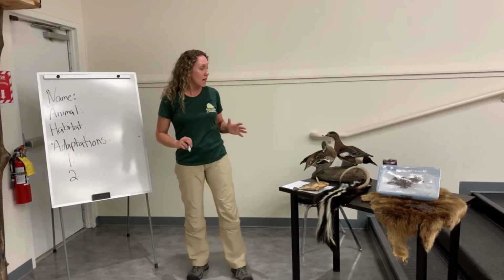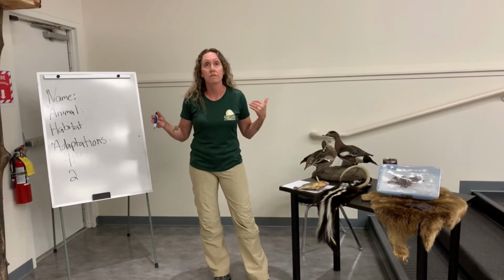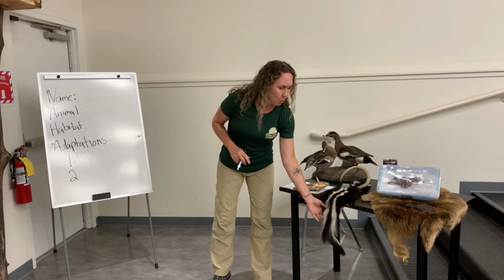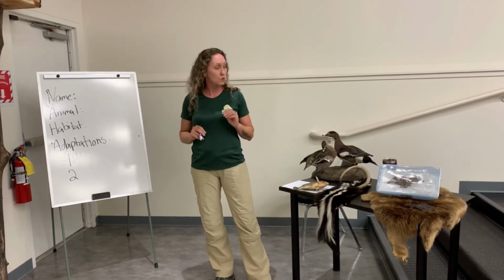So let's say you choose an animal that is covered in fur. Now there are many, all mammals are covered in fur. So being covered in fur is not a unique adaptation. However, if you have warning coloration in your fur like this skunk, that is a unique adaptation, all right? So something that is unique to that animal.